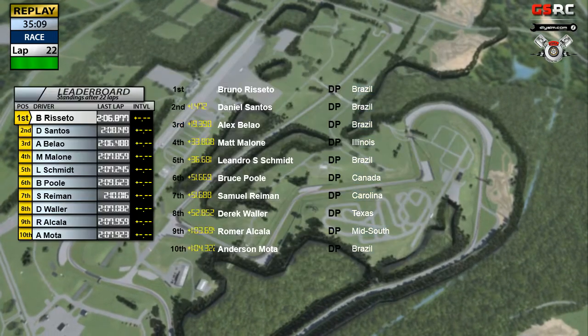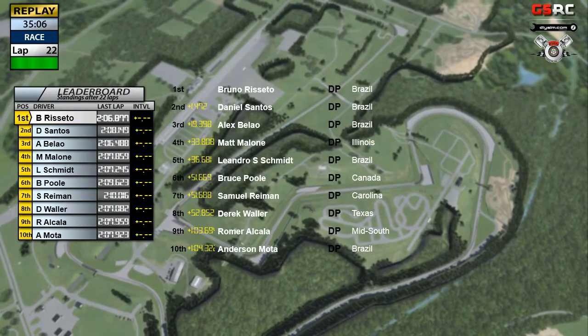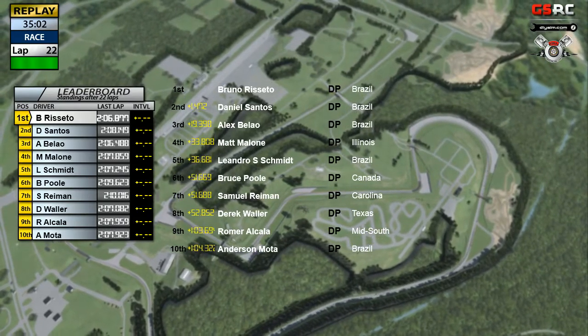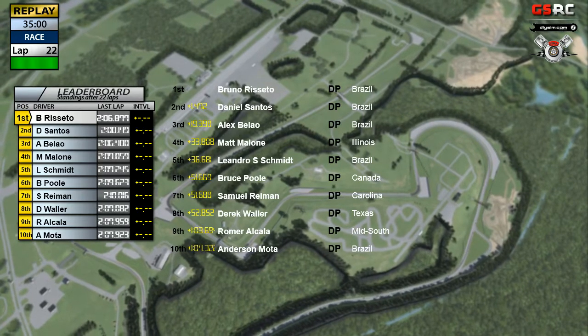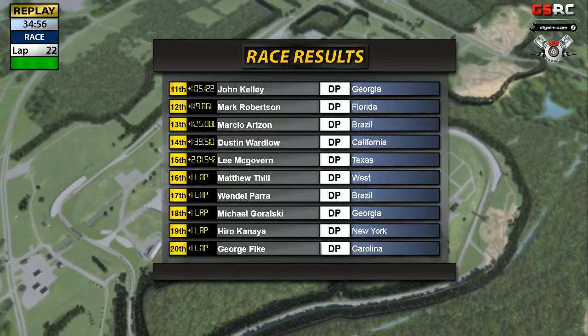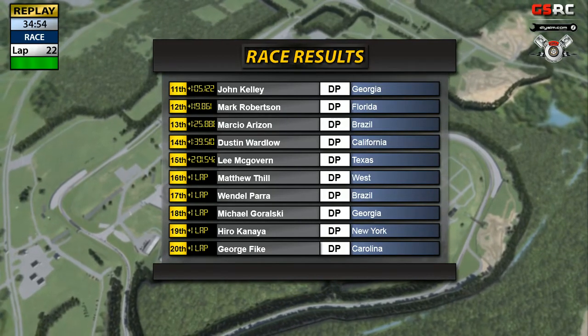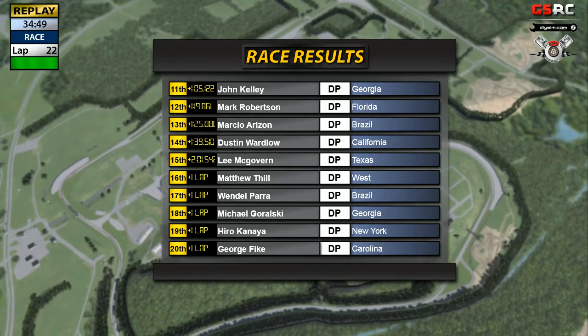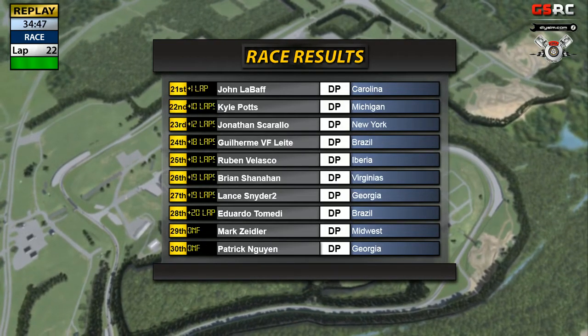Then John Kelly got up to 11th, Mark Robertson into 12th, Marcio Arizon in 13th, then Dustin Wardlow in 14th, Lee McGovern in 15th, Matthew Thill in 16th, Wendell Parra in 17th, Michael Goralski in 18th, Hiro Kanaya in 19th, got into the top 20 this time, George Fike in 20th. Bill? 21st, John LaBeouf. 22nd, Kyle Potts.